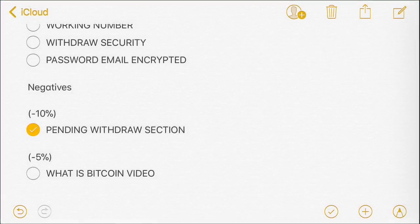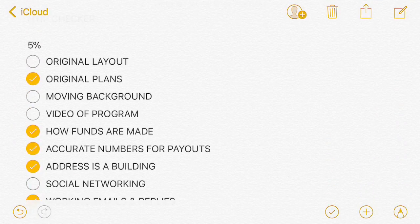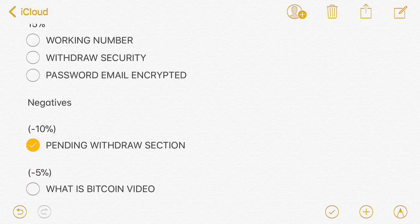And the reason why is obviously because I have my checklist. So they don't have the video for that, but I have 5, 10, 15, 20, 25, right? So 25 minus a 10 equals 15. To me personally, I would say don't invest. If anyone can avoid investing, you can avoid investing, avoid it.